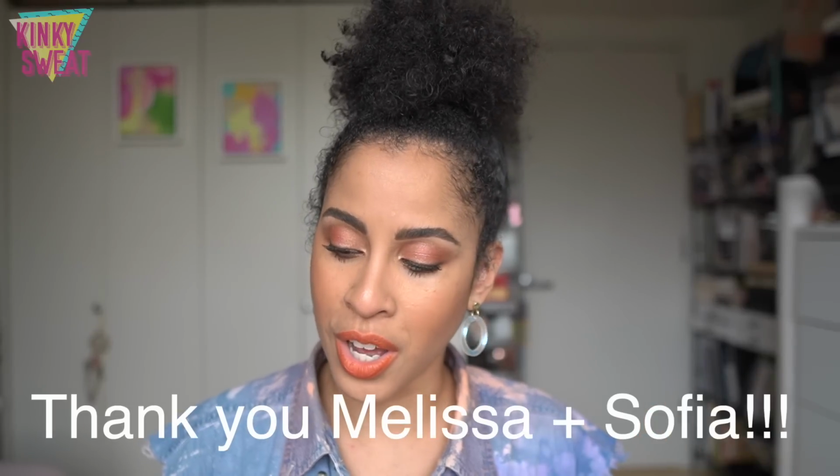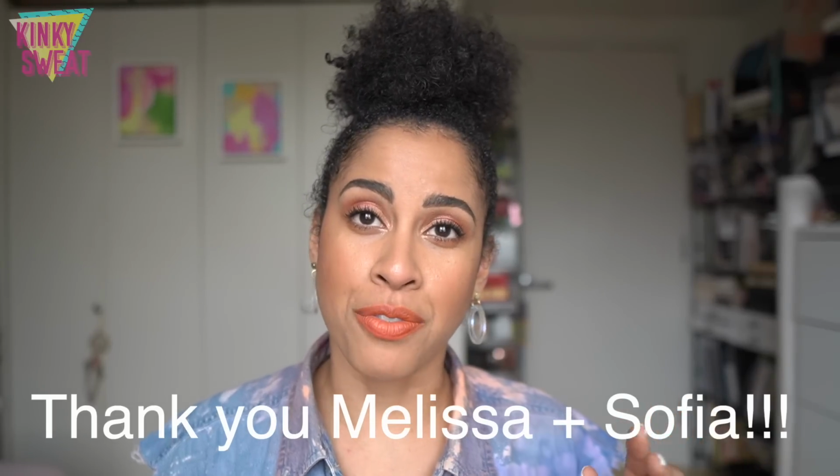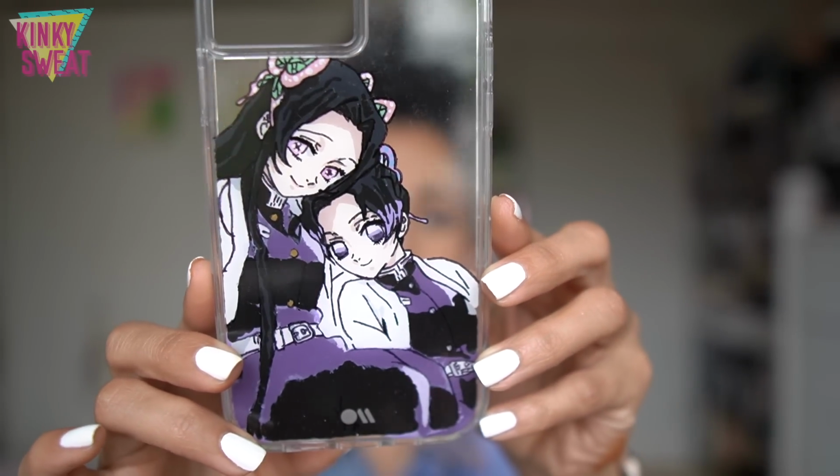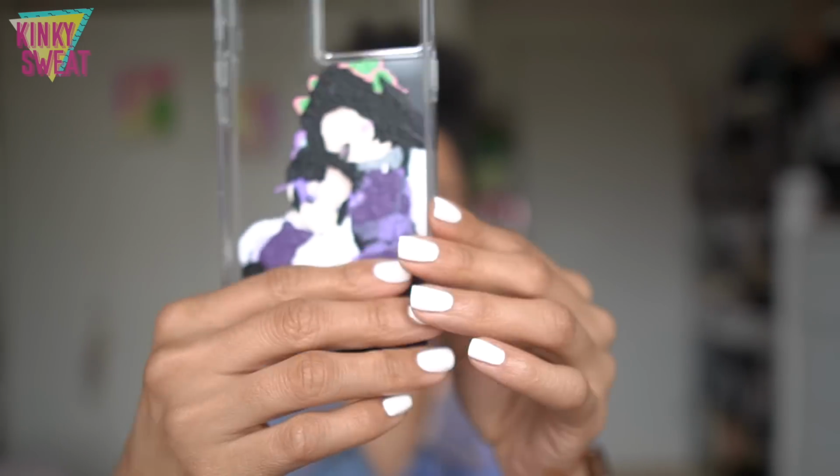And lastly, had to share some anime fun. This is from a family member whose daughter loves to do anime fan art on phone cases. So here we have the Kocho sisters. This is hand painted, friends. Look at this.